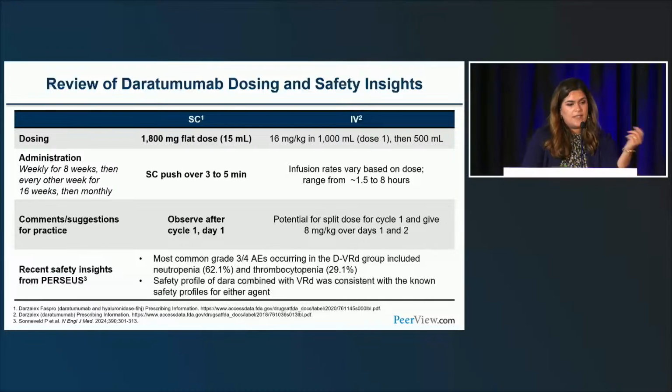To Don's earlier point, we have seen a great change between IV dosing and sub-Q dosing, which has been a treatment-changing paradigm, at least in my organization. I think most centers are using more sub-Q dosing, which is a flat dose given over 3 to 5 minutes and has significantly changed our chair time. Of course, we're trying to turn out patients as quickly as we can because chair time is at a premium. There may be some centers that continue to use IV, but I think most of us have transitioned to sub-Q.